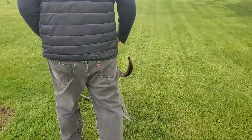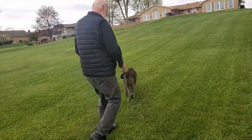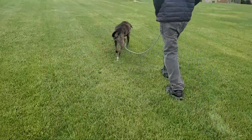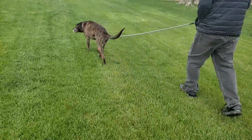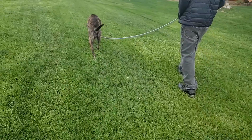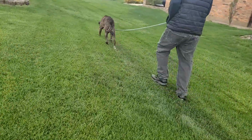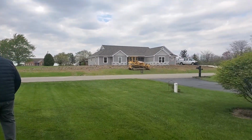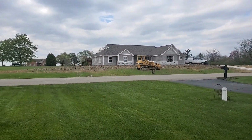So they're heading to the house. Let's go. I'm gonna show you all that dirt I got there. I think he thinks he's gonna go in the house. Well, we're gonna go around this way. We're gonna go around, bud. You gotta go in the front. See, they built that house last spring. Now it's almost done.